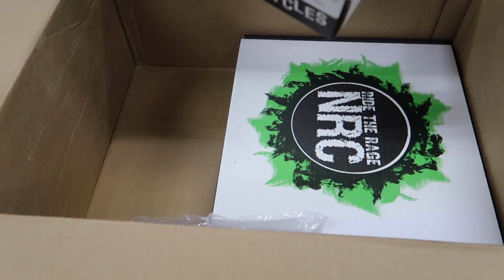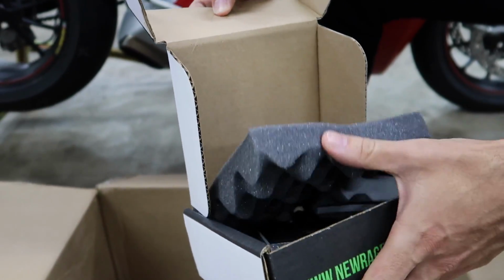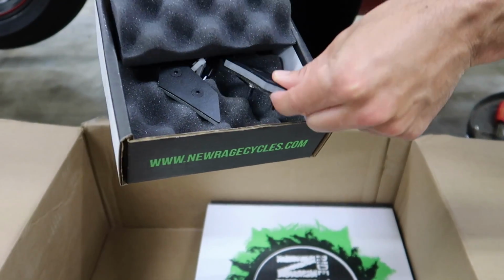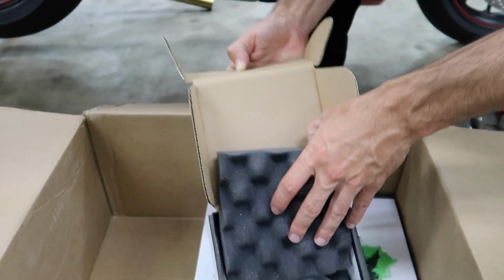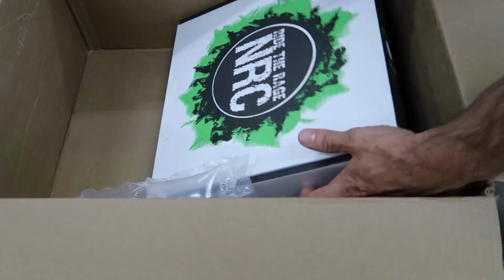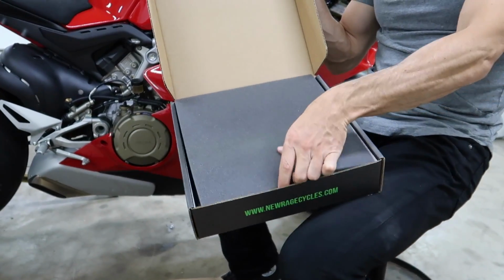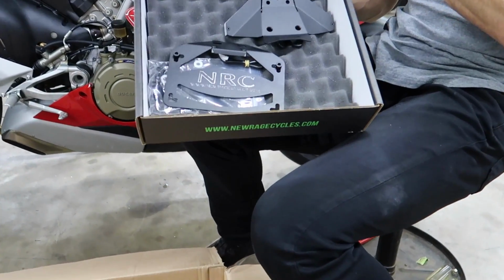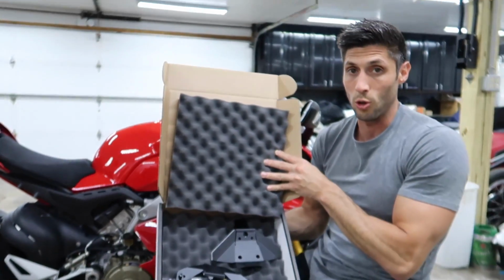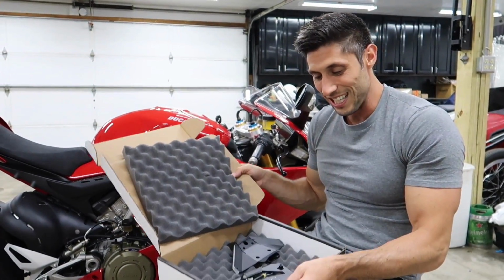And then this is what we're going to be tackling today. So we're going to be doing the mirror block offs because I cannot stand the mirrors on this bike, with integrated turn signals from NRC. Very, very high quality. They're going to last. They have awesome customer service. They're some of the best you can get on the market. And then we're also going to be doing the NRC Fender Eliminator and tail tidy, which looks like this. And that's what we're going to be tackling today because I just can't stand to look at the fender anymore or the mirrors anymore because it literally rattles like a bag of dicks and I can't deal with it. So that's what we're going to tackle.